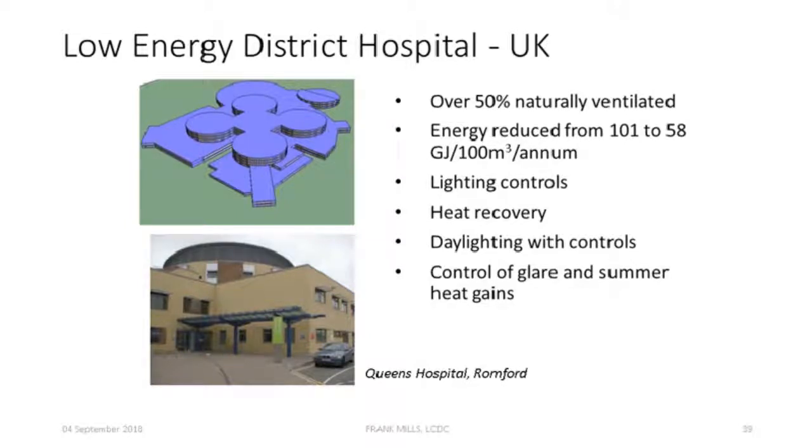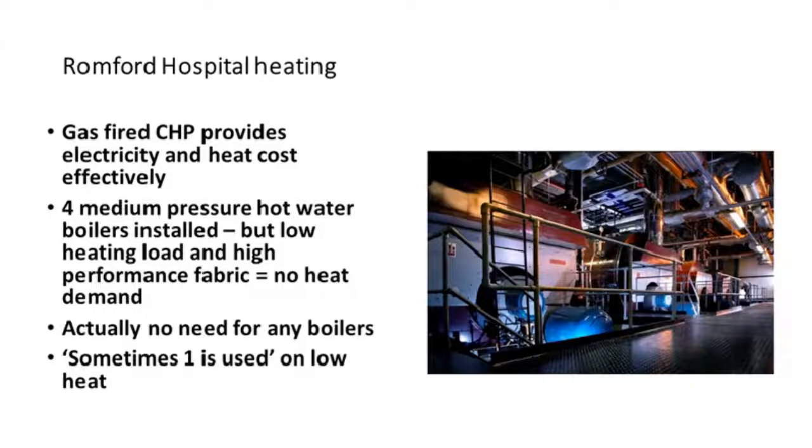The new hospital, which was constructed, reduced the energy from the old figure of 101 to 58 gigajoules per 100 cubic meters per year. It incorporated lighting controls, a lot of heat recovery, daylighting with controls linked to the lighting systems, and control of glare and summer heat gains. So a very effective hospital. Queen's Hospital Romford was in fact the PFI hospital of the year some years ago, halving the energy consumption on the way.